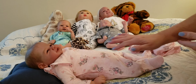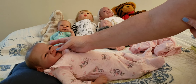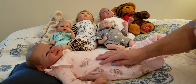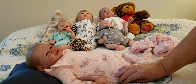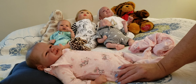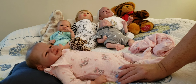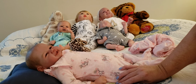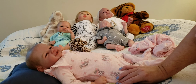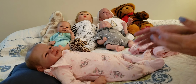So I am going to be changing my beautiful Katie here. And while I change her, we are going to discuss a topic about what do you do when you realize your taste in reborns and your doll collecting is changing. How do you handle that? What are the steps that you take to make those changes? And how do you decide, is this what I really want? And I can give several examples.